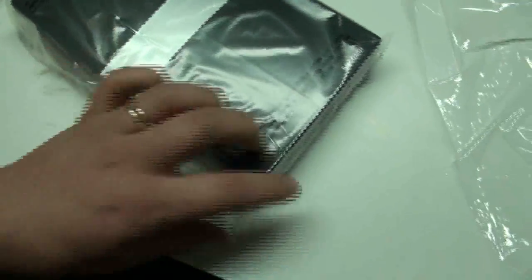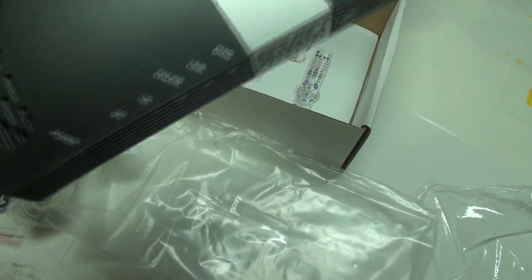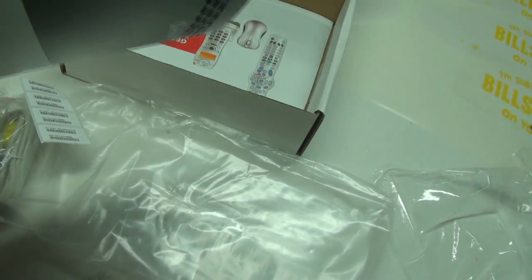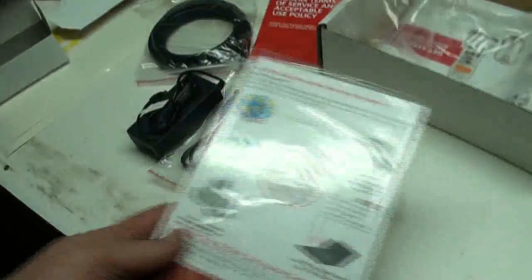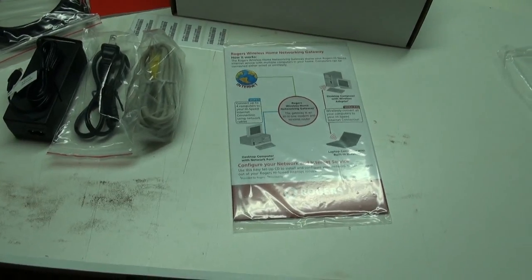So let's get it out of the plastic here. And I'll leave all their code settings inside there. So, SMC, eh? There we go. Yeah, there's power, online, link. It just has extra ports, I guess, rather than just one. So, USB, that's interesting. I don't know what that one is. Anyhow, I'll do a bit of reading here. We'll go get her hooked up, and we'll test our speed again here.